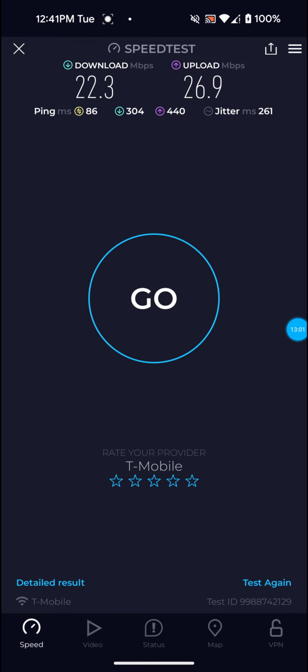Maybe something's going on with the T-Mobile 5G home internet. Not the gateway, but the service itself, the tower itself, the network. So I'm hoping that's what it is. I'm hoping that they maybe put me on a further away tower or something.